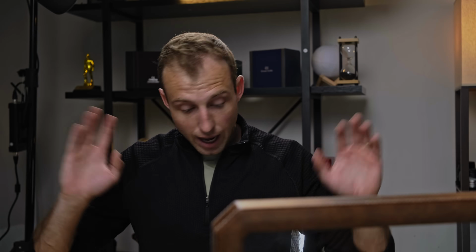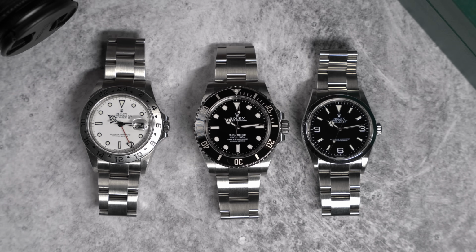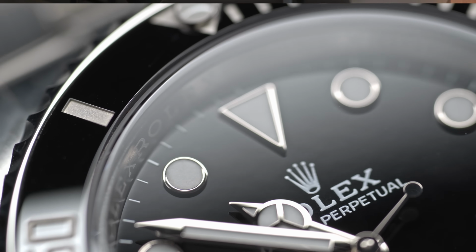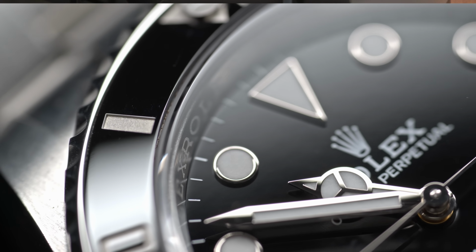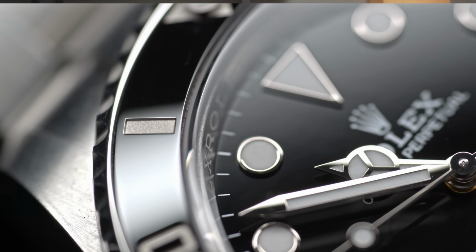That leads us to Rolex. Now, Rolex, I have multiple, and I'll admit, I'm not necessarily a fanboy. I like classic, iconic looks, and I love the feeling of a 40mm case on my wrist. I like the legibility. I like a lot of things that make Rolex, Rolex. You know, this is their Submariner, their modern Submariner.